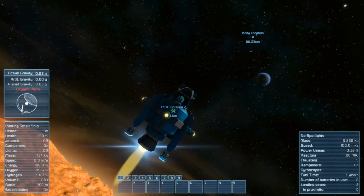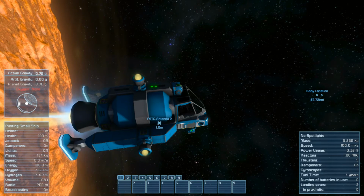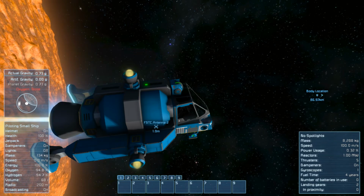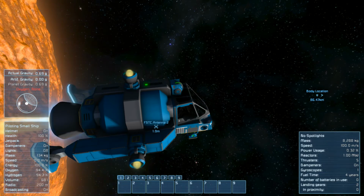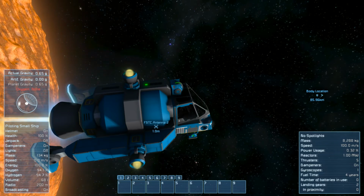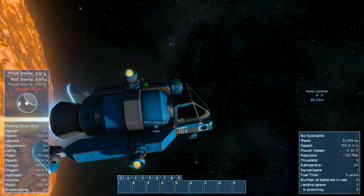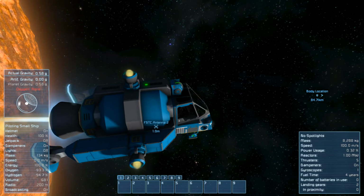Keep on going. So a pip's just turned off, which means we're just below half full. We're only at 0.7. I mean, it does get easier the more you fly up because there's less gravity, so you're using less fuel to burn away from said gravity. The mass of your ship becomes less of a factor, although this literally weighs 8,000. Doesn't weigh anything.